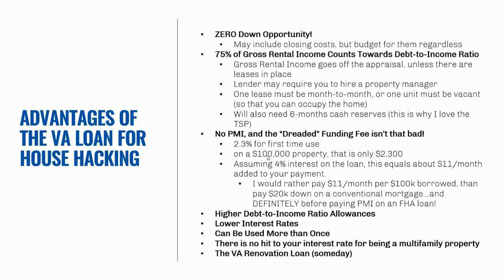Robert, if somebody's open to owner carrying, I love creative financing. I've done a lot of deals that way, but I would say the VA loan is probably better, just because you're going to be zero down and your interest rate will be lower and it's going to be fixed. But the seller carry is also awesome if you can find anyone who's down to do that.